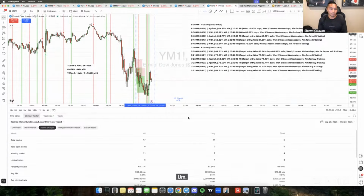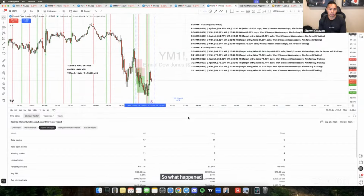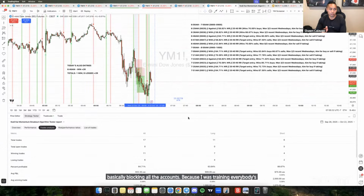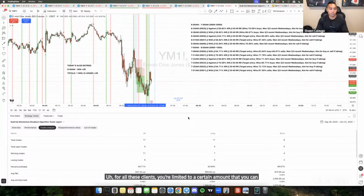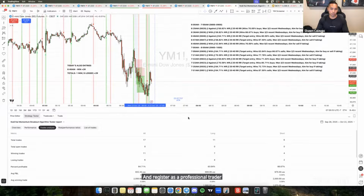What happened before was when the hedge fund originally opened, I was trading under an exception, but they didn't know that I was trading under an exception because I didn't file in my paperwork. So all the hedge fund clients that were initially being traded, NinjaTrader ended up basically blocking all the accounts because I was trading everybody's accounts and they said, you're trading too much money, you're limited to a certain amount that you can trade. They basically shut down my hedge fund, and they required me to take the Series 3 to get a financial license to trade money for people and register as a professional trader and register with the hedge fund.